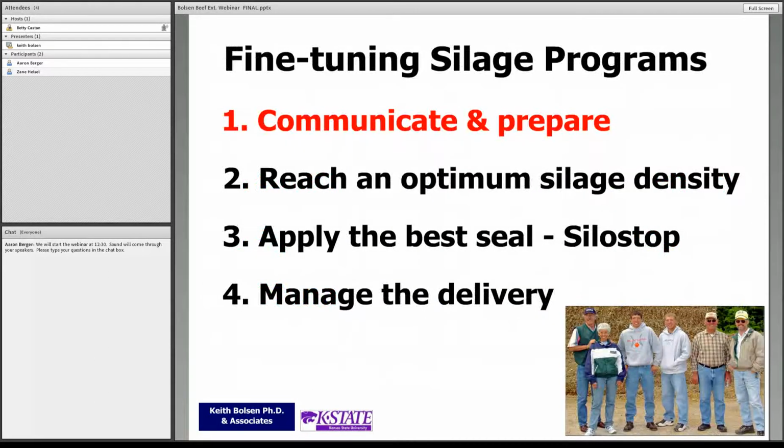So, fine-tuning a silage program. I'm talking about 4 things: communication and preparation, density, sealing, and managing the delivery. Communication and preparing. Back to the silage triangle. You bring in growers that have an agenda, you bring in a silage contractor that has an agenda. And now we've got the dairy or feedlot or the beef operation. So communication and timing is absolutely everything. Get everybody on the same page.